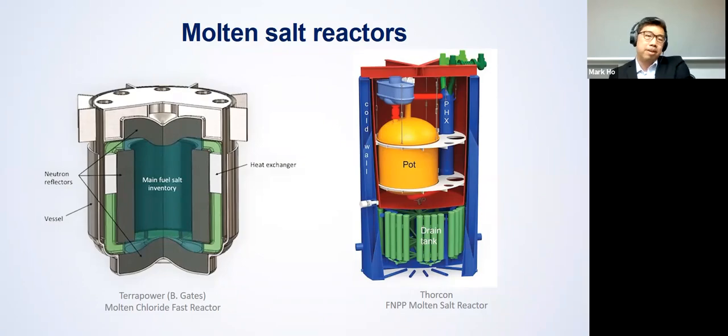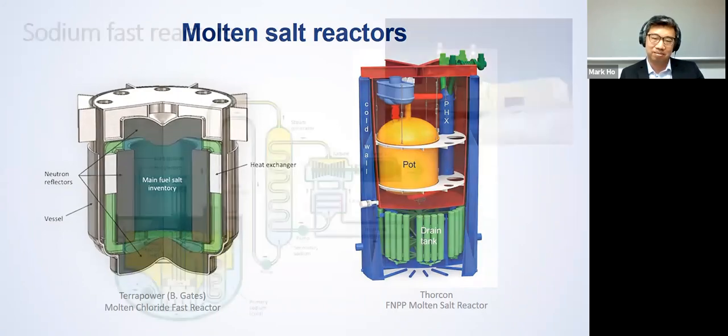And then, looking at mass deployment of a more conventional molten salt reactor, a fluoride salt reactor, is the Thorcon reactor. The idea of these reactors is that they will be built in shipyards and deployed in island nations, for instance. So this is known as a floating nuclear power plant, a molten salt reactor. The goal of this type of design is to reduce the price of electricity to 3 cents per kilowatt hour. So we will see. Of course, I will leave the discussion about the licensing of these reactors for later.